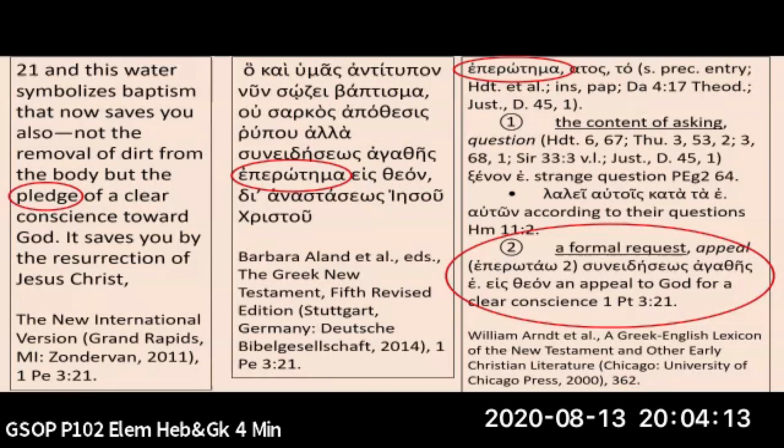And BDAG says eperotema, and it defines its structure. It is a noun in the neuter. BDAG gives you some secular references and articles that you can research with, and it shows two different meanings. One is the content of asking. In other words, it's a question, and it references some earlier writings from Herodotus. I think that's wrong, and I forget the others now. And so those are there if you want to research that.